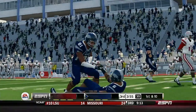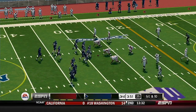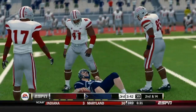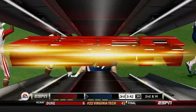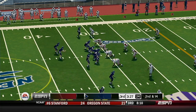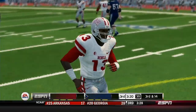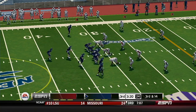He makes his way to about the 28. So it's second and 14. Ball on the 32-yard line. Mike 41. You've got to wedge that, huh? Quick throw, incomplete. Wanted his receiver. Hill was the intended receiver on the play. That brings us third and 14. Nevada is up 4.